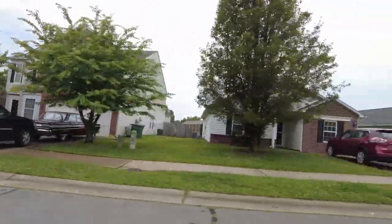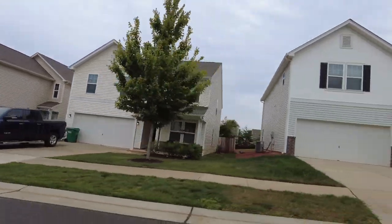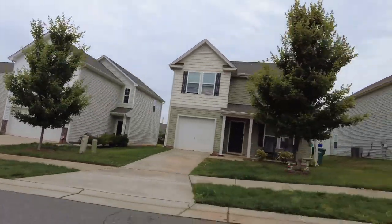Typically, you're going to be looking at 3 or 4 bedroom homes, 2.5 bathrooms. Most of these homes are going to have either a 1-car garage or a 2-car garage. Now, the neighborhood was actually established in 2007, but they continued to build homes up until about 2020. They're sold out now. The lots are on the smaller side, typically about 0.14 of an acre, so not a huge lot.